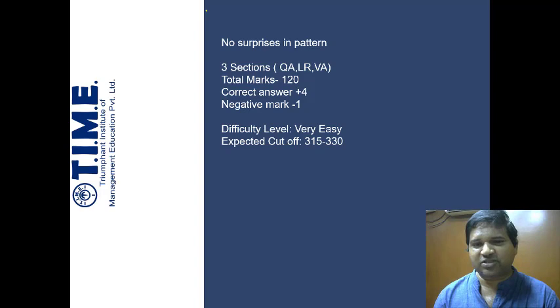And since the paper was easy, the cutoff is going to be higher. The cutoff is going to be above 315 to 330. So this is the range that we are keeping. However, some experts also mention 350 could be the cutoff. However, we are sticking to this range of 315 to 330, which could be the cutoff for the paper that we had today.